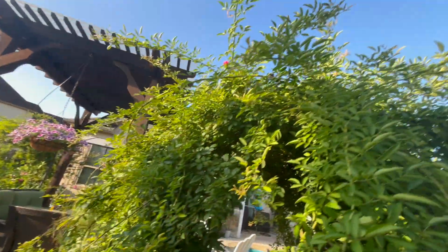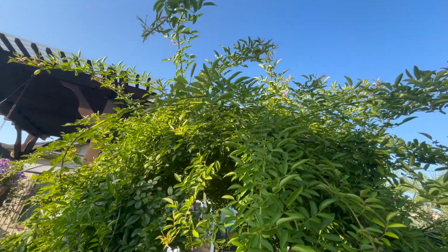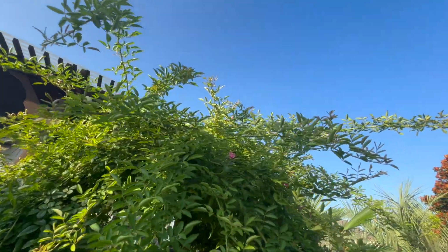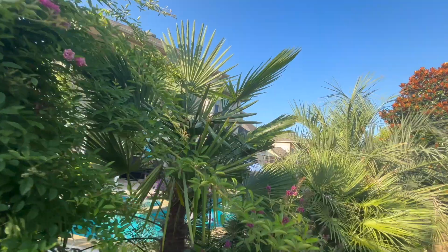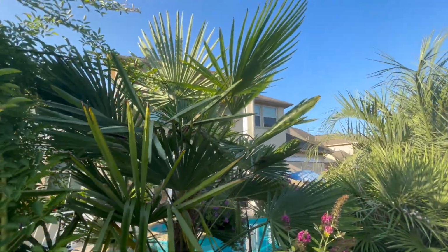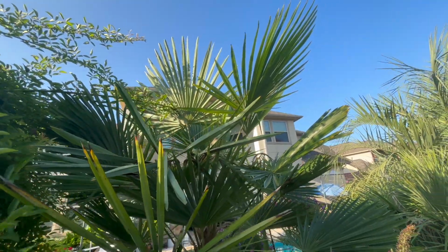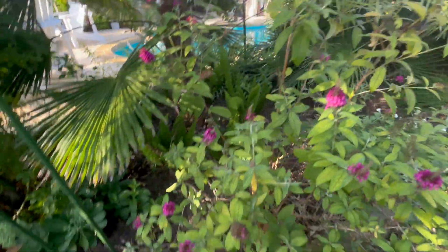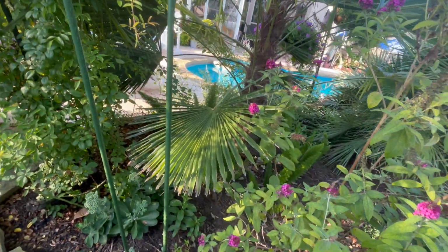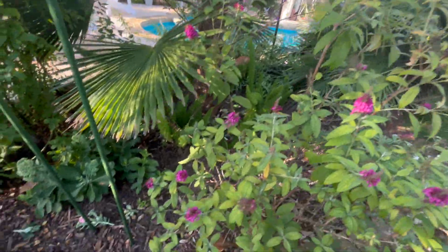Okay, my Peggy Martin rose here. It is going crazy. And right next to it, we have the, what is it called? The windmill palm. That has grown at least like, I don't know, 8, 9 feet now. I got it in a 3-gallon pot in 2021, I believe. This is Miss Molly. I'll have to do some deadheading.